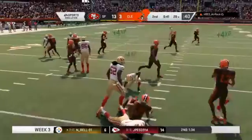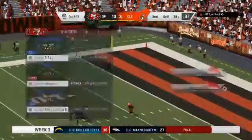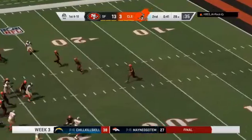And he's up across the 25 and down at the 28-yard line. Let's go. At their own 28-yard line.